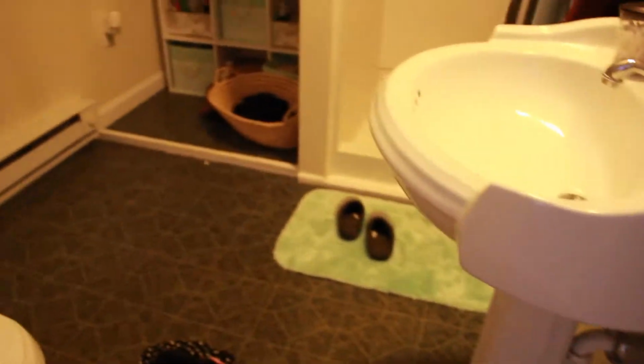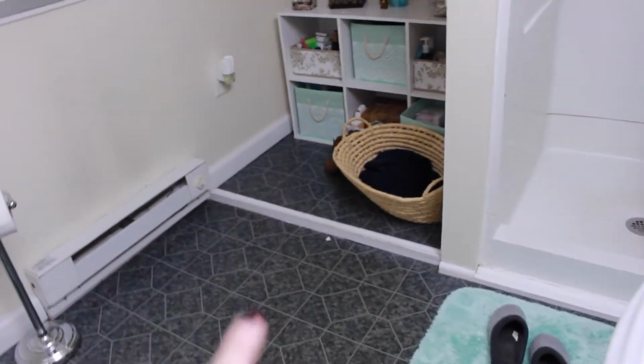Bathroom, let's see. Oh, turned the wrong light on. I didn't do too bad in the bathroom today. Clothes on the floor, a basket that's empty. It's supposed to have towels and I'm gonna use that to collect some dirty clothes, but that's the state of the bathroom right now.